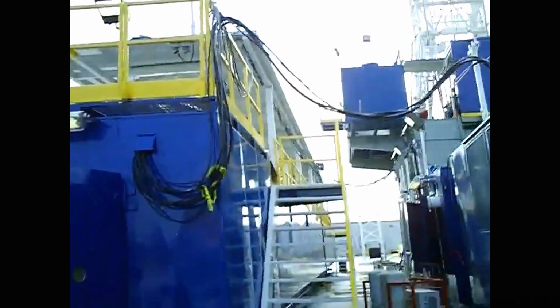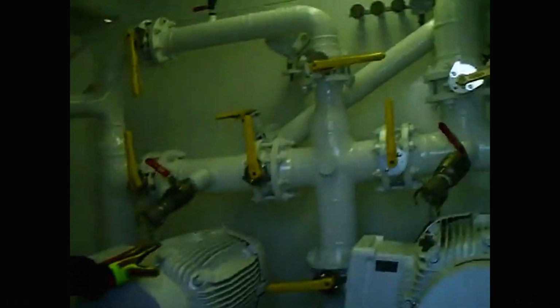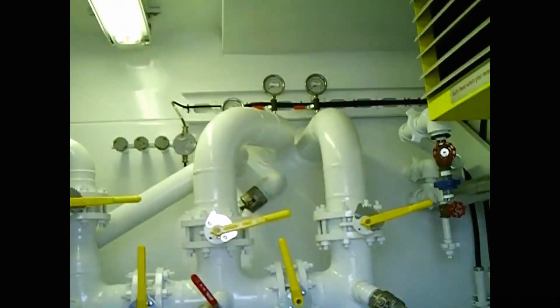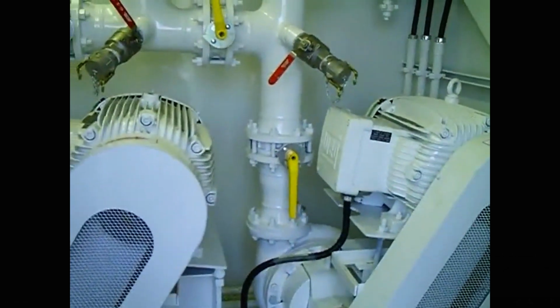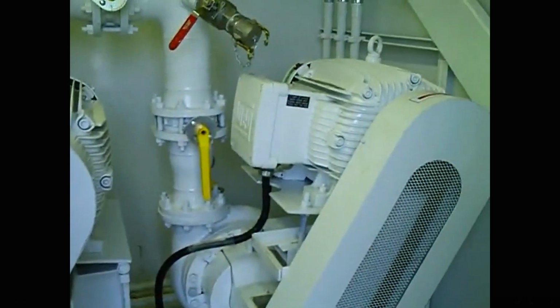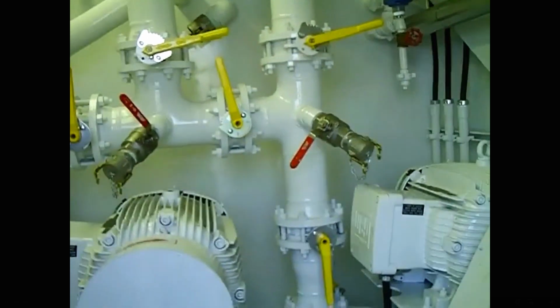We'll head out here to the pumps. The VIP houses, like I said, are sort of the brains of the operation. That and the dog house, most of the brains. This is the heart right here. These three pumps are all manifolded in. You can open or close a series of valves and make it so any one of these pumps can do the job of the other one.